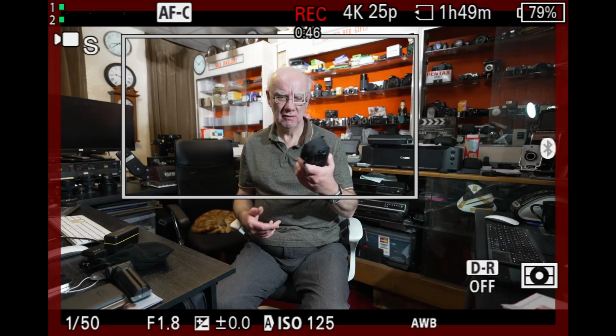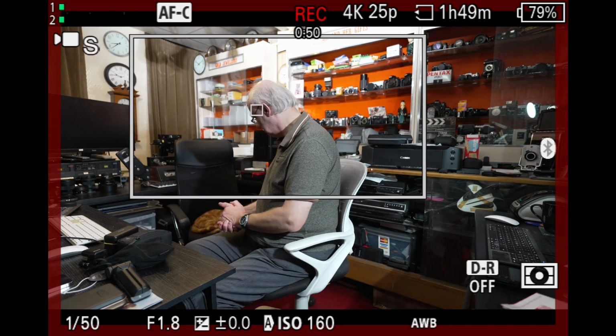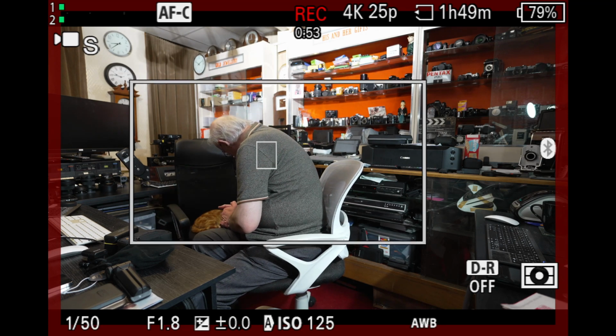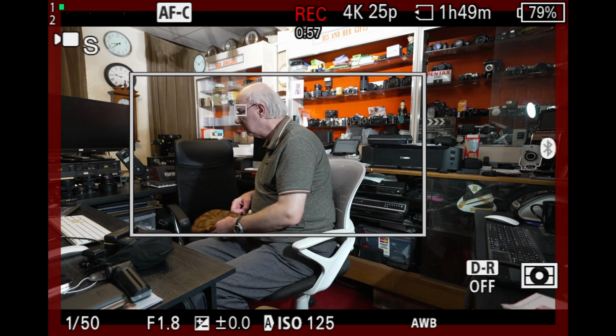So you set the camera to wide angle, and then as you move around the frame, the camera is automatically cropping that image and moving around. So it looks like there's a camera operator following you, when in fact there isn't. You're doing it all solo.